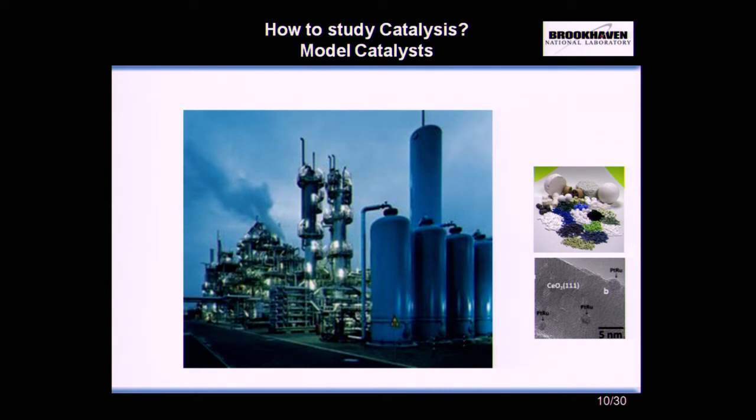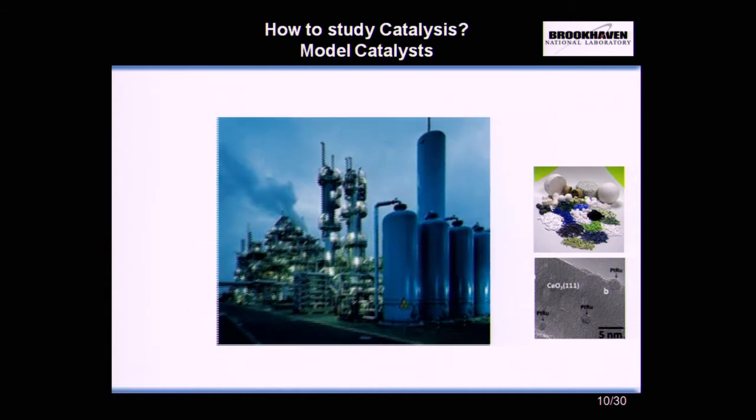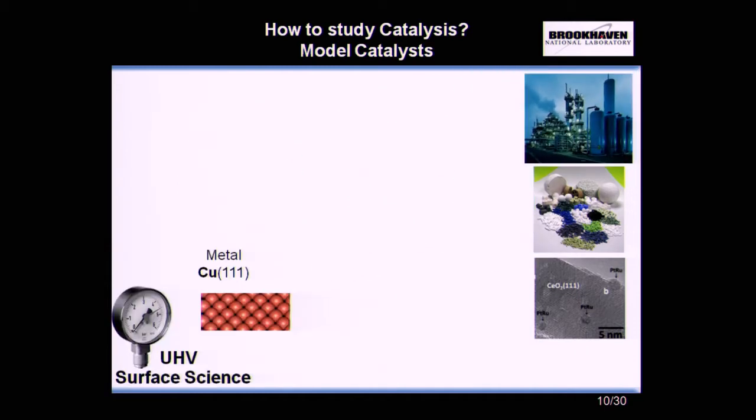Now, due to the high complexity of these systems, it's impossible to try to understand these processes at the molecular level with these systems. And that's where the surface science approach comes into play. Here, what we do is take out one of the most reactive components of the catalyst, that in most cases is a very reactive transition metal such as copper, and then we put this in ultra-high vacuum conditions. That means pressures that are close to outer space.